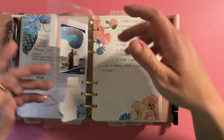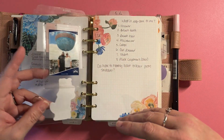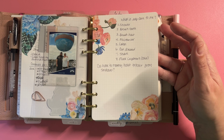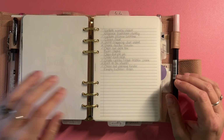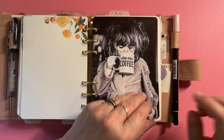And then this is just my inbox marker. I was writing down what self-care is to me, just some ideas. And then I have some blank pages. And then my next section, little girl drinking her coffee with her laptop.